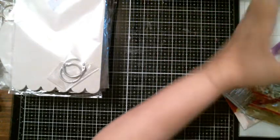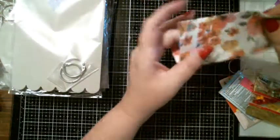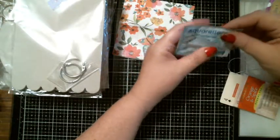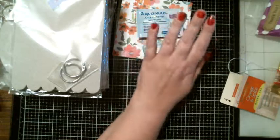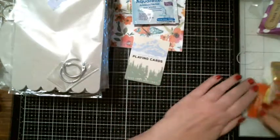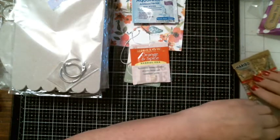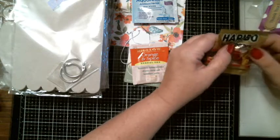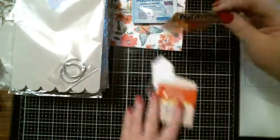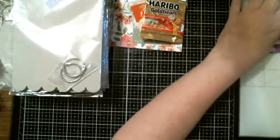Ooh, man, she's a woman after my heart right now, because there's a napkin in here, a hand sanitizer. I've been putting them in my purse. A playing card, a tag, a tea. And this is a woman after my own heart. Gummy bears. I love gummy bears. That's cool. I've never seen them this small before. That's cool. Of course, the cute little bag.